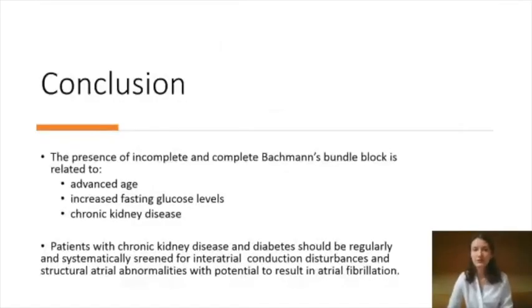The presence of incomplete and complete Bachmann's bundle block is related to advanced age and increased fasting glucose levels. Chronic kidney disease constitutes another factor related to interatrial conduction disorders. However, assessment of interatrial conduction disorders is still an underrated indicator of risk of developing atrial fibrillation. Medical standard screening procedures should be adapted to put an emphasis on patients with chronic kidney disease and diabetes and test these patients systematically for interatrial conduction disturbances with potential to result in atrial fibrillation.